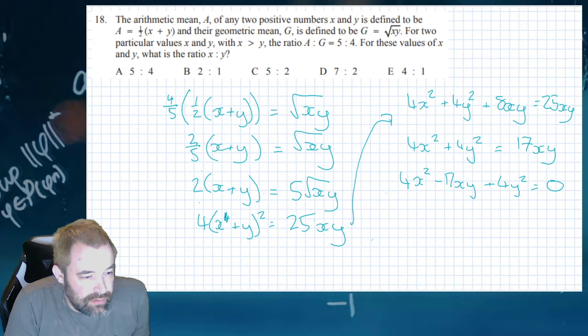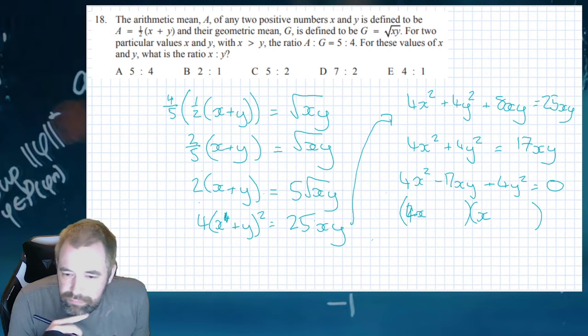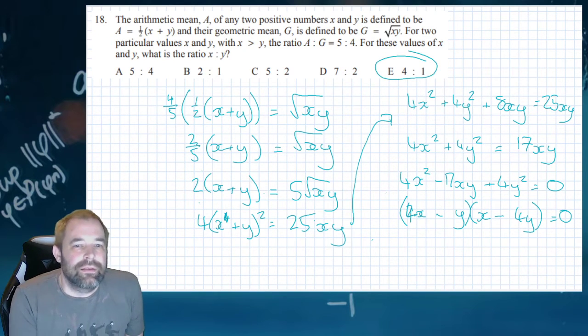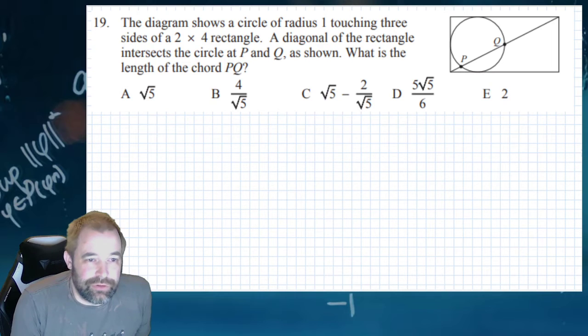So you can factor. It's not 4/1. So you've got 2x. No, it's 4x and x, and 4y and y. There we go, equals 0. So 4x to y must be 4/1. There we go. Yeah. Laplace, you are pretty good at this, so thank you very much. Yeah. I just got that.